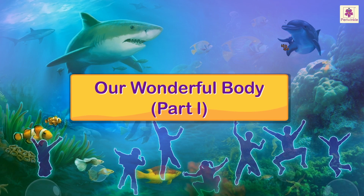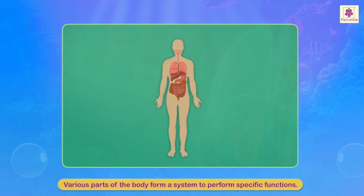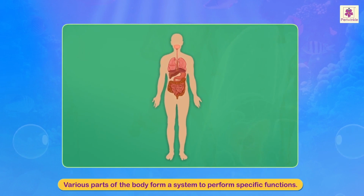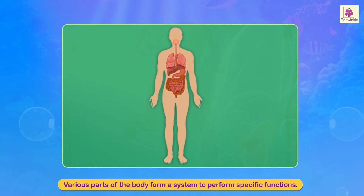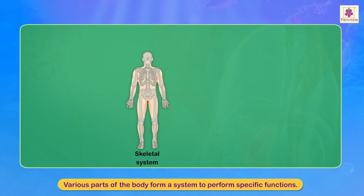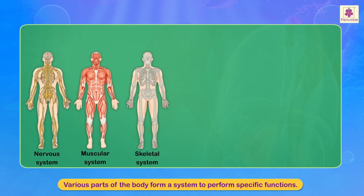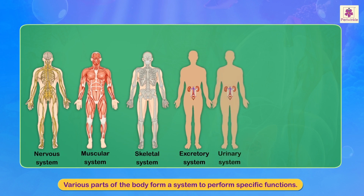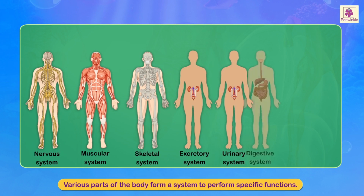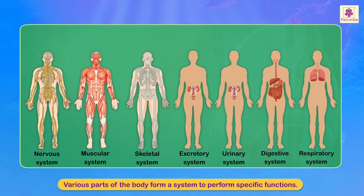Our wonderful body. Various parts of the body form a system to perform specific functions such as skeletal system, muscular system, nervous system, excretory system, urinary system, digestive system, and respiratory system.